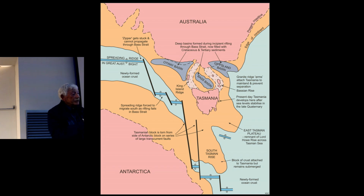But because of the stretching, remember you're stretching the crust to pull them away, there's a whole host of stretching going on through this Bass Strait area. And what's happening is that several of these basins are forming like holes as the crust thins and stops. Otway Basin over here, Bass Basin, the middle of Bass Strait, and the Gippsland Basin over to the east.